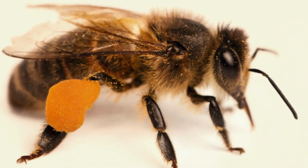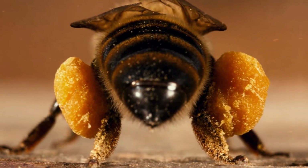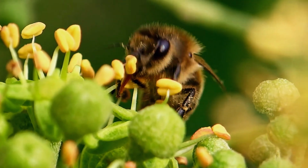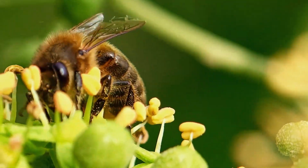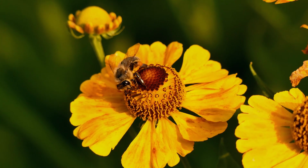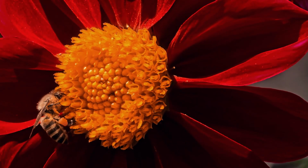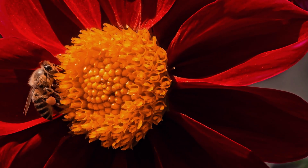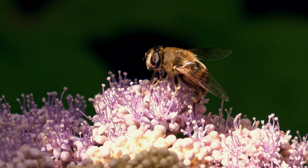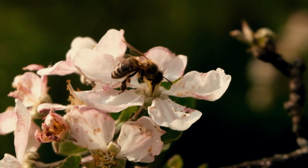These bees have special pouches on their hind legs called pollen baskets. These baskets are designed to carry large amounts of pollen back to the hive, ensuring that no grain is wasted. As they move from flower to flower, sipping nectar through their long tongues, they also collect pollen grains on their furry bodies. This dual collection process is essential for both the bees and the plants. This pollen is vital for plant reproduction, and the bees play a crucial role in pollinating our crops and wildflowers. Without bees, many of the plants we rely on for food would struggle to reproduce.